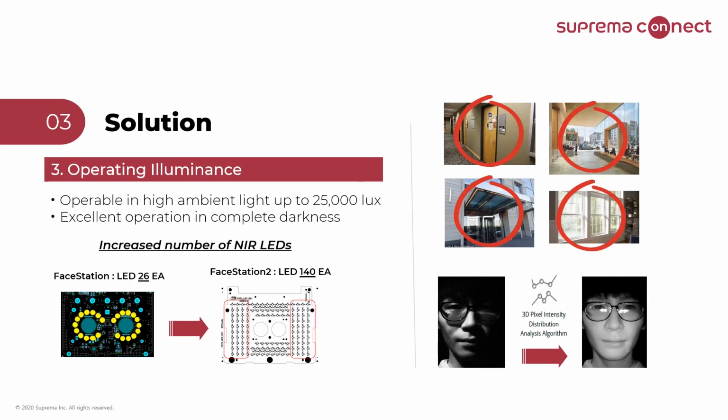Point number three is the operating illuminance, which is a very important point as well. In Suprema Face Station 2, we can operate in zero light, which is total darkness, up to 25,000 lux, which is a high level of lux. In our previous device, the Face Station 1, we had only 26 LED lights, so we enhanced this feature in our second generation device, the Face Station 2. We have 140 LEDs, which of course helped us a lot to achieve very good operating illuminance.